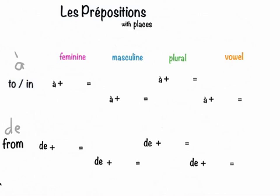Now, we know what articles are, like le, la, les. So, this lesson will be on how they change, and you should definitely memorize these because, as we'll see in some other lessons on prepositions, those things will build on this. And if you don't know how the contractions work, it's going to mess you up later on as well. So you might as well just buckle down and learn them right now.